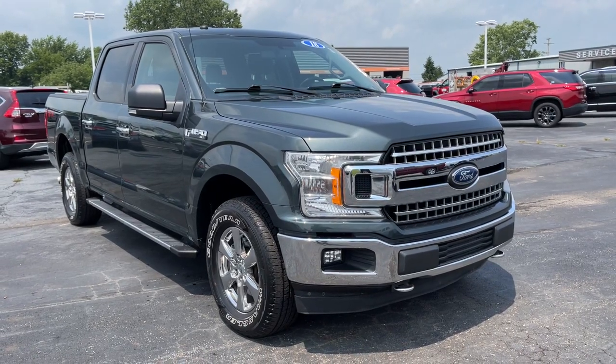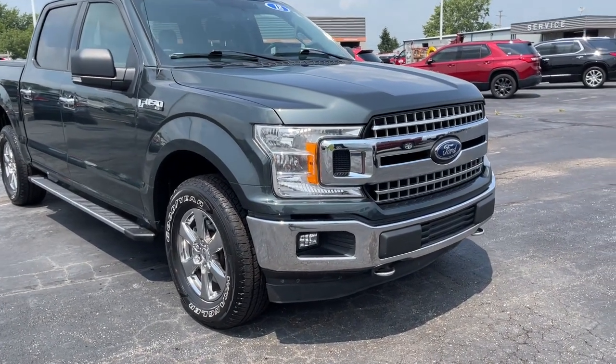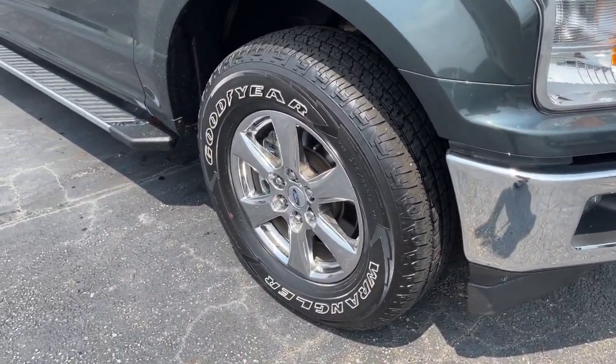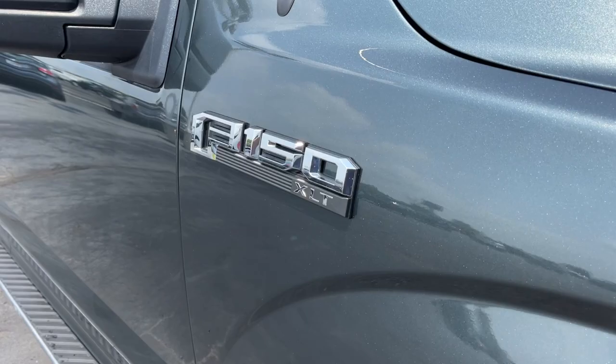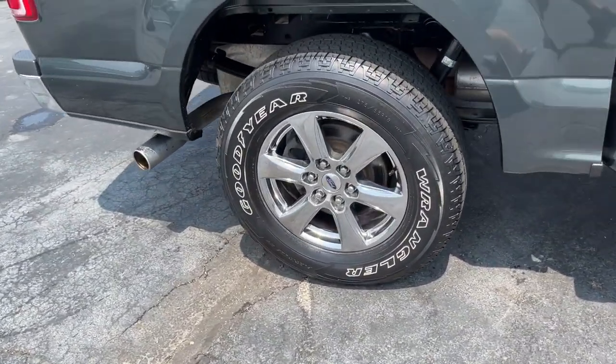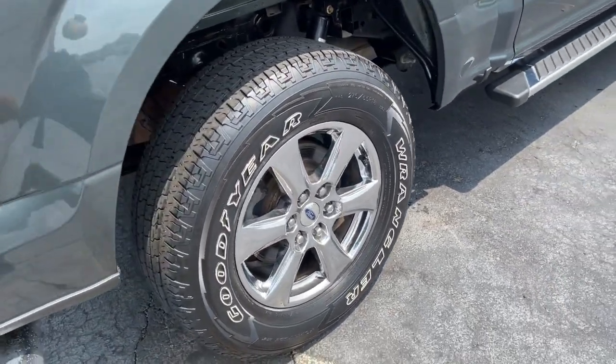Picture yourself in the 2018 Ford F-150. With less than 45,000 miles on the odometer, this vehicle stands out from the rest. Enjoy a new level of ease and confidence, whether at work or play, when you're in this F-150.